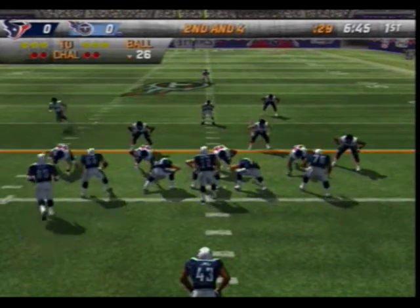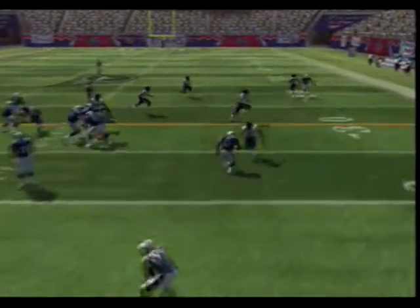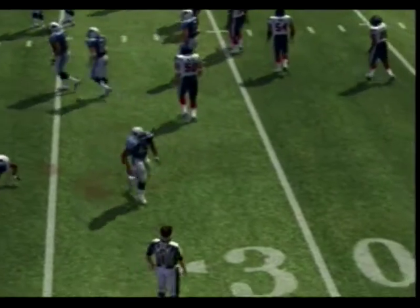Let's go. Be physical. The Texans come out in a 4-3. Hold the look. We're coming to wreck. Bosses it right. Dropped in the backfield for a short loss. They went the wrong way on that one.